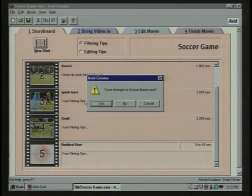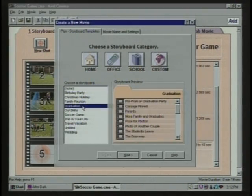That's right. And for people that are extremely new to Avid Cinema or to videography in general, we provide a bunch of storyboard templates. Give me an idea what I should shoot to make a good movie. For homeschool or office.